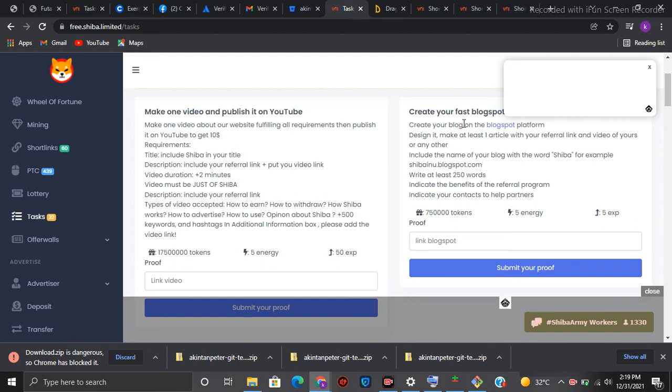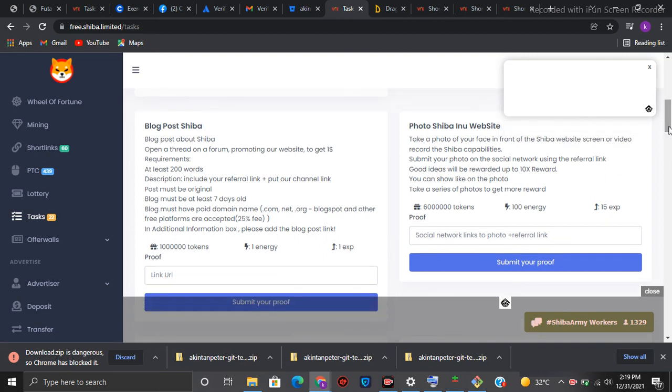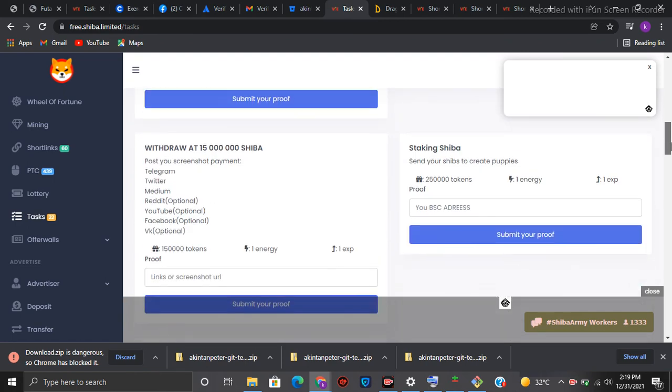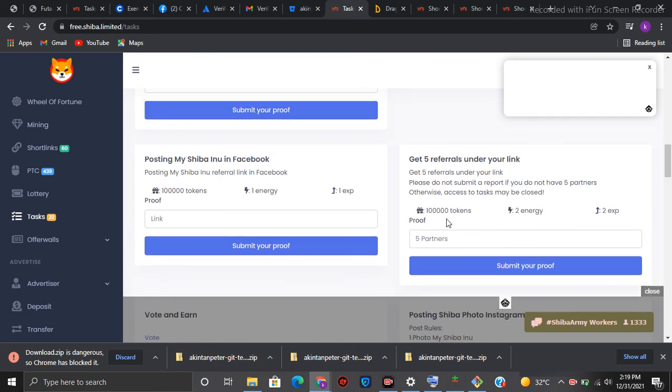It says create your first blog post. If you can actually create a blog post for this, they will give you this amount of tokens. You can see a lot of things like that. Take a photo of yourself with Shiba Inu and post it on a particular social network, and they give you this amount, 100 energy and other things like that. Just go through all of this, you'll be able to do everything, and they will give you the rewards. This is a fact. If you refer 5 people, you'll be able to get 100,000 tokens, 2 energies and others like that.